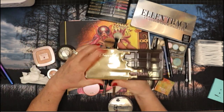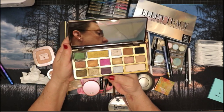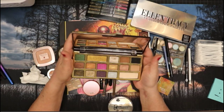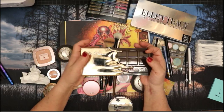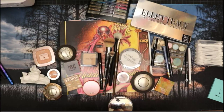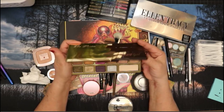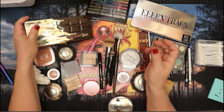And this is the Too Faced Chocolate Gold palette. Hey, Corbeth. Hey, Bethy Beth. And the good thing about this one is that it smells like chocolate. It smells amazing. It smells like you can eat it.